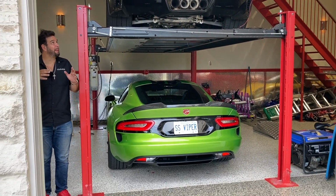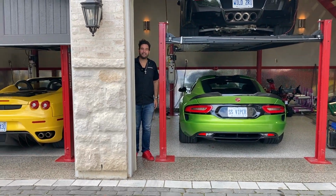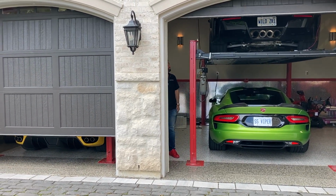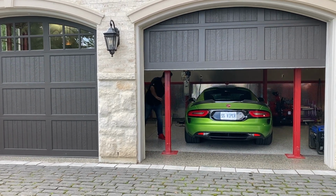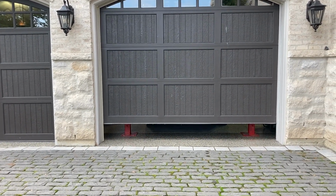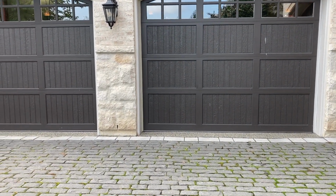How about if we do a dramatic finish with the garage door closing? Let's do that. Thank you so much. Mike, thank you. It was great showing you the car. Until the next car. Bloody hell, even the garage doors are silent.